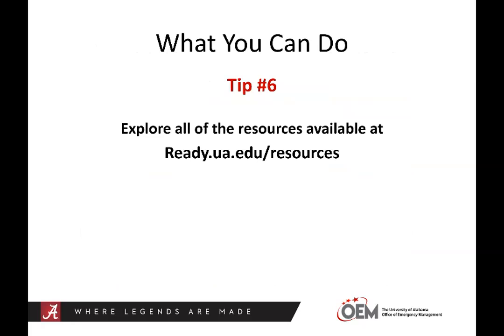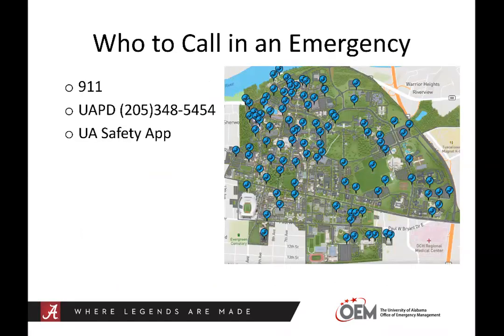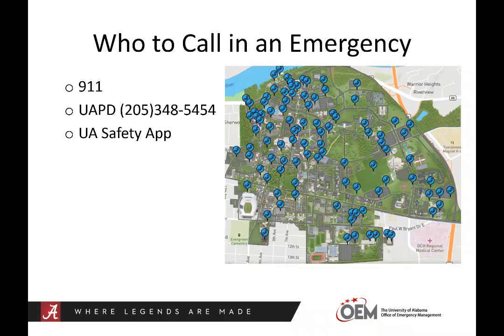So parents, here's my next tip. Explore all of the resources that are available at ready.ua.edu/resources. If your student experiences an emergency while on campus, whether it's a medical emergency, or they need police assistance, or if they ever feel unsafe, they should call 911. Calling 911 from their cell phone while they're on campus will take them to the Tuscaloosa County 911 Dispatch Center, and from there, they will be sent to the appropriate agency.